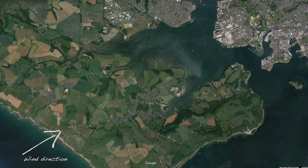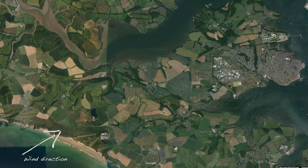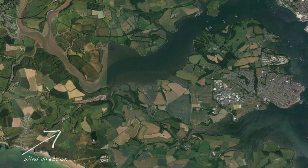And also we wanted to have a little bit more swell, a little bit more fetch from the wind where the waves would start occurring, so a bit more distance that the wind would be travelling over the water to make it choppier. So another location we looked at was a potential of going down this estuary here.